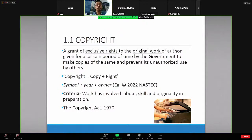That is the skill, and then originality. This arrangement of the agenda has not been copied from any other state councils previously. Then we call this originality. And thus we can say that this may be a copyrightable work. Copyright in India is governed by the Copyright Act 1957 and also its Rules 2013.